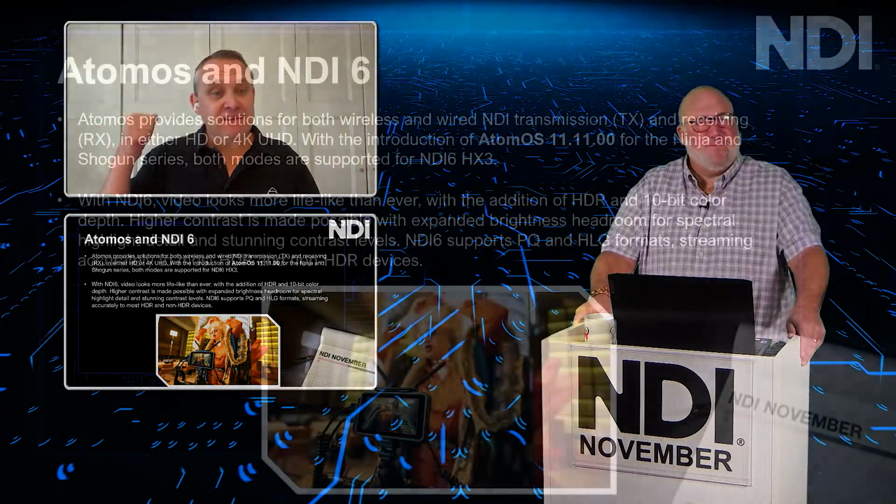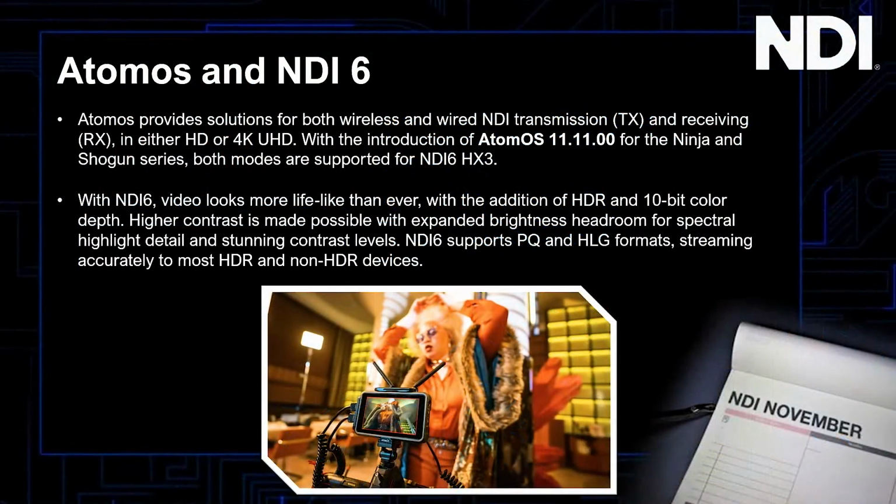PQ is the other standard. These are standard 2084 protocols that broadcasters can use, as well as if you're just a normal production company. If you've got it in your arsenal, then NDI 6 unlocks it automatically across the board, and you can transmit SDR for the older equipment, or you can transmit HDR at the same time.